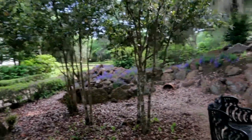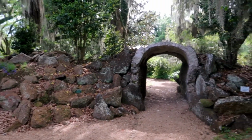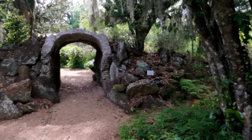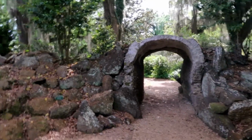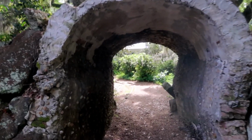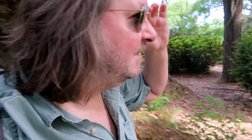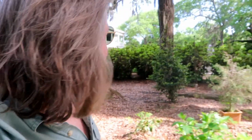This is all part of the rock gardens. I don't know if this was a thing back then. It looks like it was part of something else at one point, but isn't this cool? It's got a little walkway here. Let's see where it goes. Well, that's strange. It just comes right out to more of the gardens, but it really is awesome. It's a doorway, a cave.